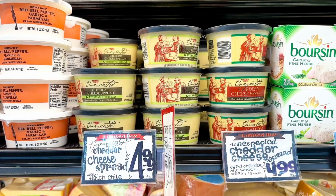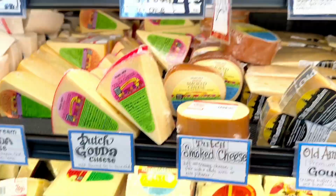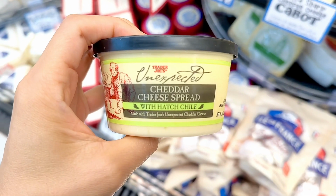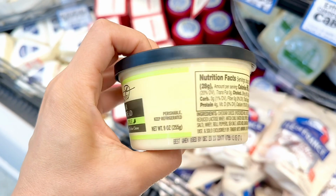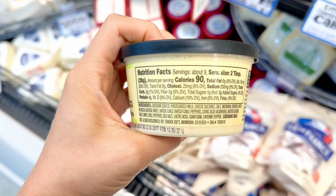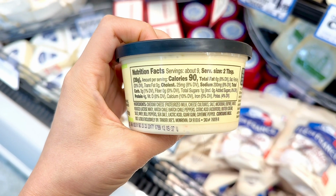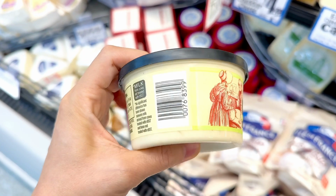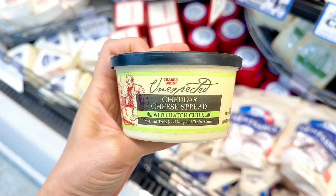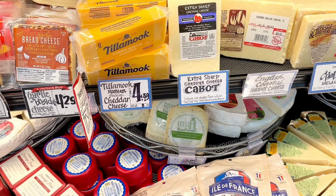And this is another new item, the unexpected cheddar cheese spread with hatch chili. There's so many things you could do with this. You could add this to pasta. You could have this with cheese and crackers. You could use it as a sandwich spread. It is 90 calories for 2 tablespoons. And I'm sure I'll see this on a lot of charcuterie boards on Instagram.